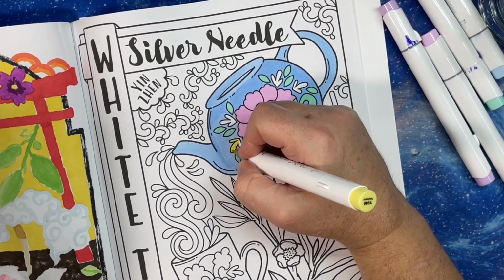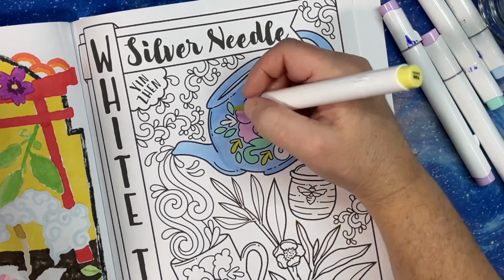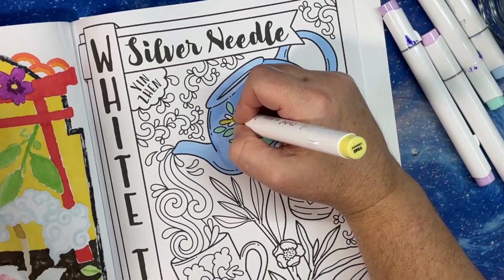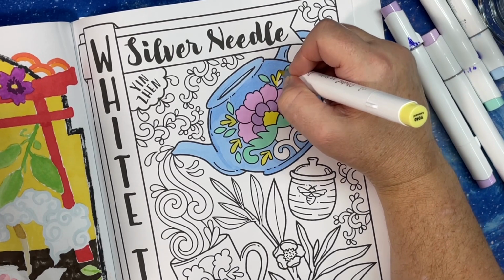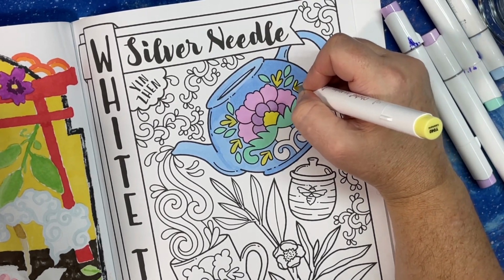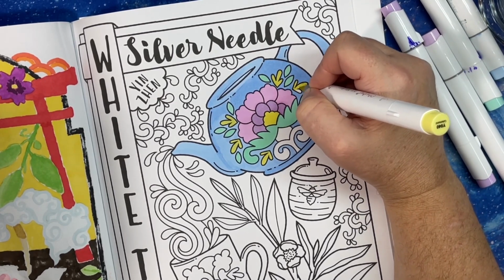I'll color this in yellow. See, I am really bad with these markers. They just want to bleed. Like, I'm just not as used to them. Sometimes I do great work with them, and then sometimes I don't.